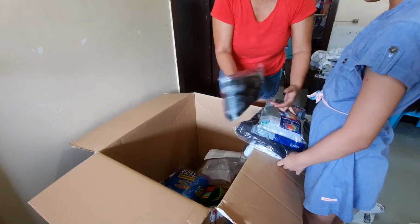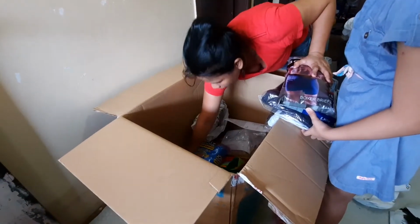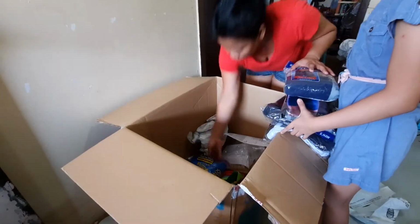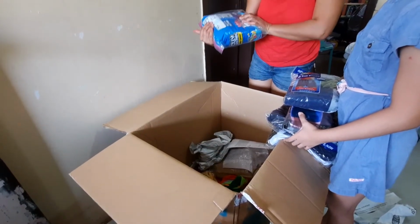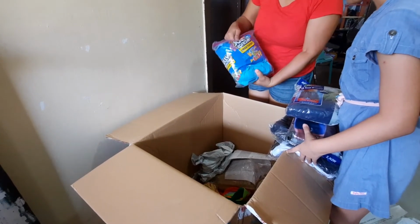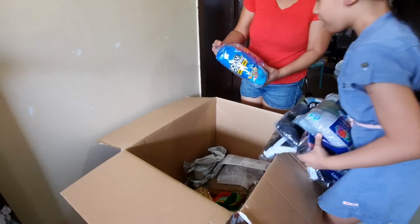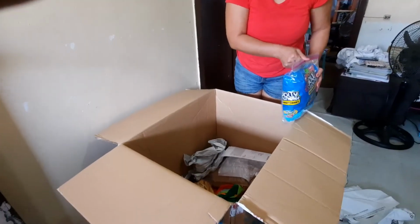More underwear. Yeah, underwear also for Daddy. Oh, I thought that was candy. Why isn't it candy wrapping? I think this is a candy. Are you sure? Yes, it is a candy. Ah, candy! Okay. And Daddy's favorite candy. Not for you, but just for Daddy. Hey, I thought you share. Hard candy.